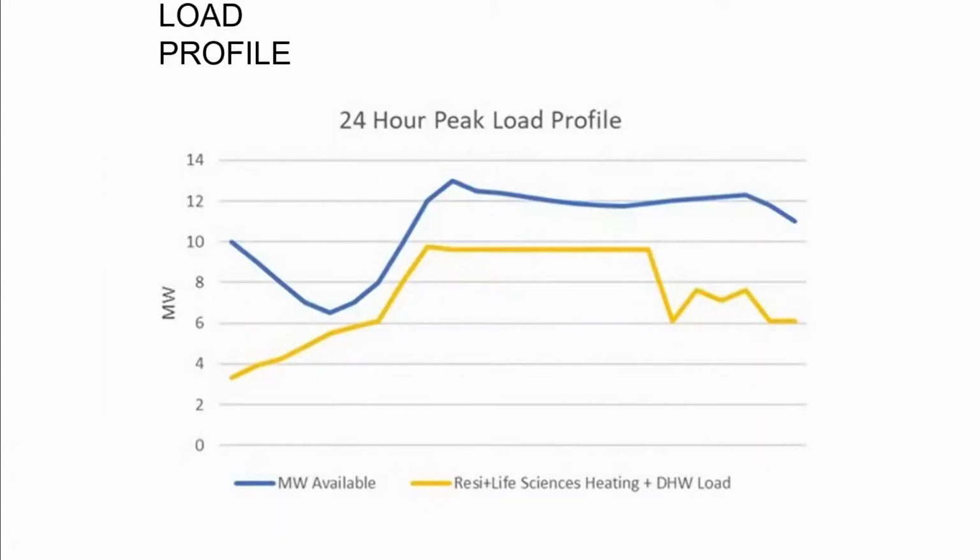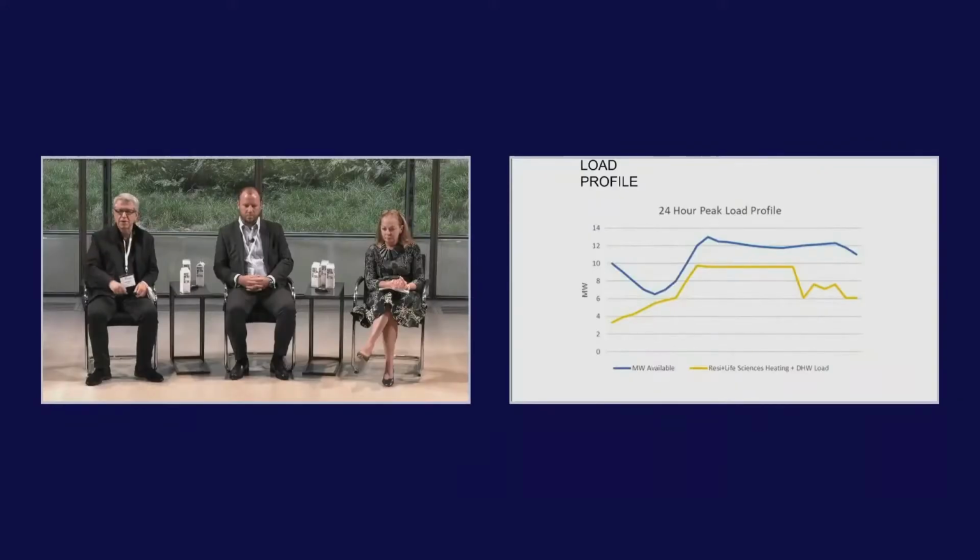The exciting thing is that the blue line is the amount of energy that this aquathermy system will produce. The yellow line is actually what will support this new transformational community of 3 million square feet, half of which is going to be life science.